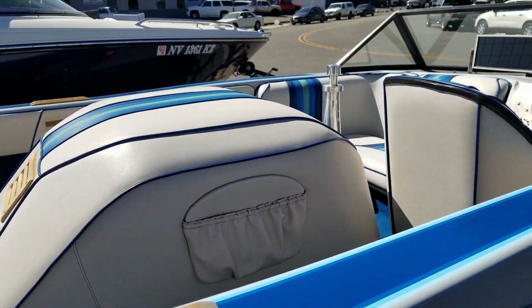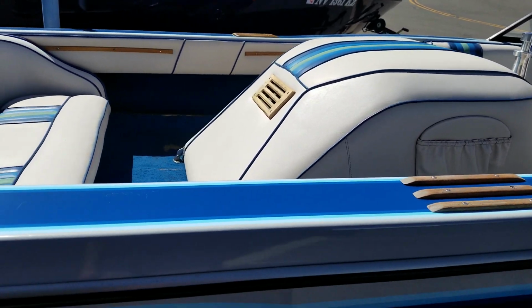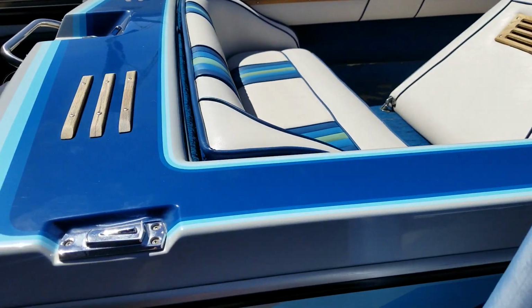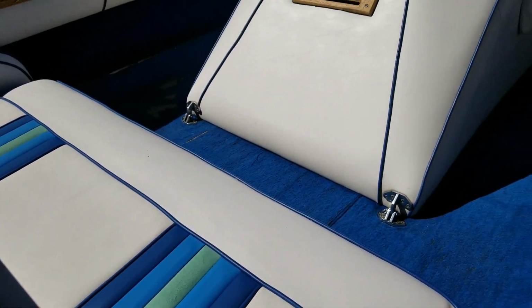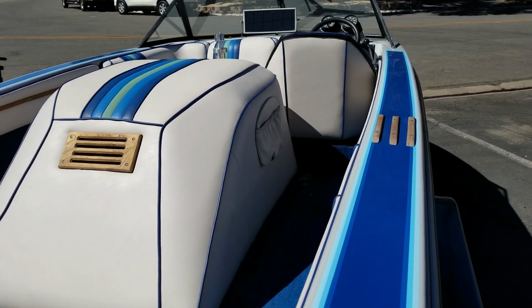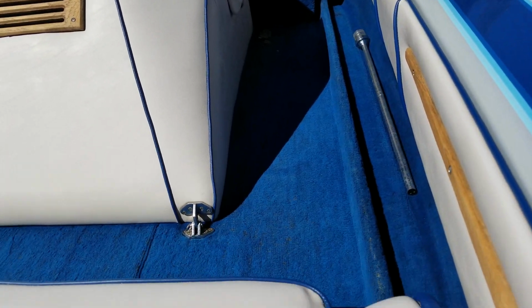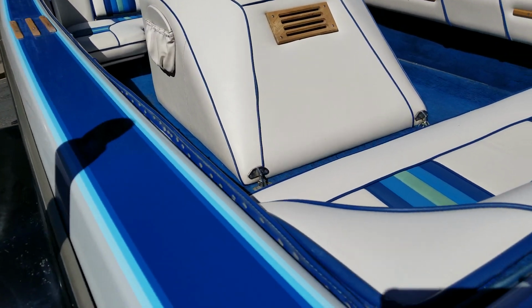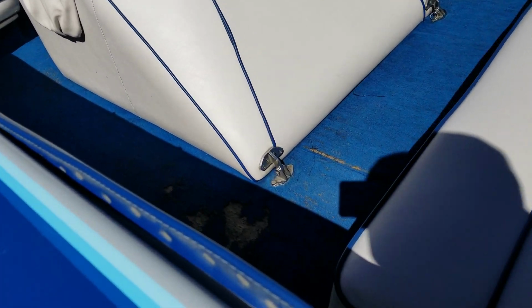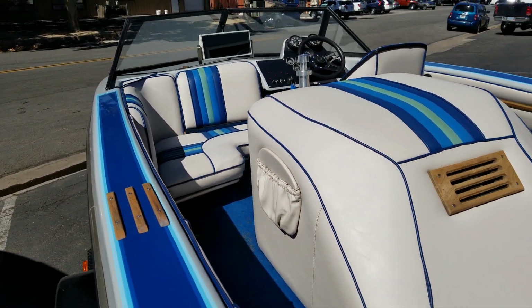Has a center ski pylon. This is a direct drive with the engine in the center. Interior is in beautiful condition as well. Matches the exterior. The only wear on the boat that you may see is the carpet. This is the original carpet. That would be the only thing that probably needs replacing.